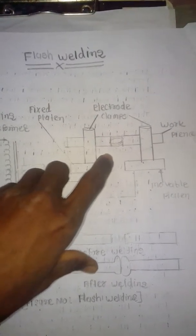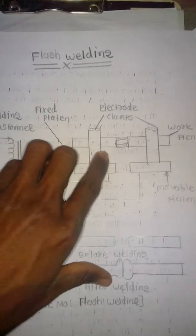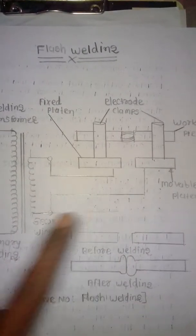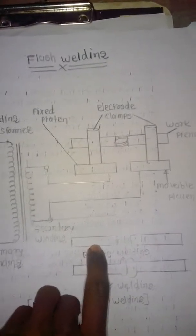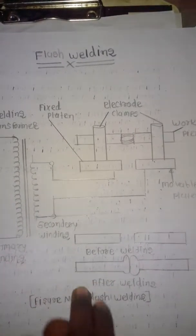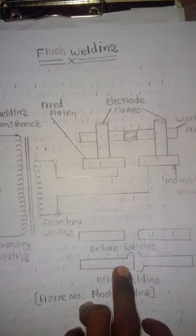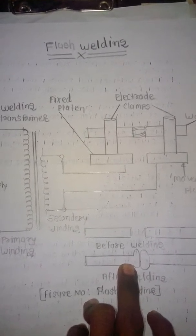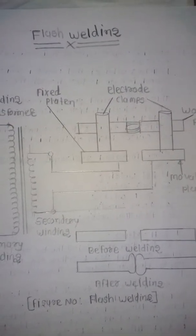In comparison, the arc at this place is produced in the electrode, and the two pieces of the workpiece are welded. After the weld of the pieces, the high heat converts the energy at the joint of the two pieces, and converts to face welding.